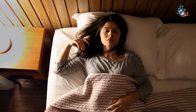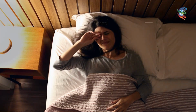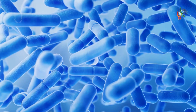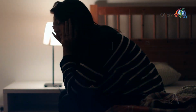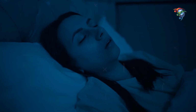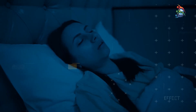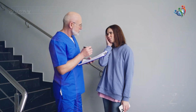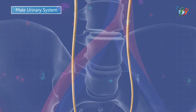Imagine trying to sleep with an extremely full bladder. This discomfort makes it challenging to get restful sleep. Similarly, the buildup of toxins in kidney failure can disrupt sleep patterns. Furthermore, individuals with kidney failure may also experience sleep apnea, a condition characterized by interrupted breathing during sleep, which further impairs the quality of rest. If sleep difficulties persist, it's important to consult with a healthcare provider to assess kidney health and explore potential solutions.